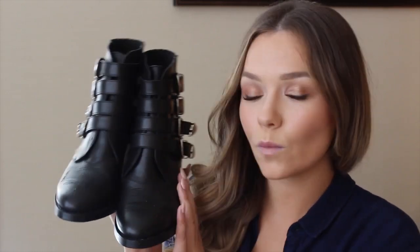The next pair are a pair of boots. I am a big boots girl. Heeled boots are one of my things. I just love boots, and this pair in particular are so cool. I feel like this is a really good transitional piece to take us from winter to spring in Australia. You can wear boots like this with shorts, but you can also wear them with jeans and dresses and all of that, and it's still not too summery.